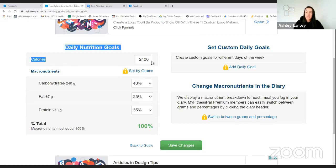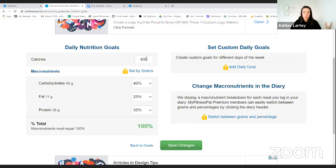On your calories, as you can see there, for me, I'm on 2,400. I'm on a new weight gain program, so my calories are around 800 more than the normal plan I'd be following. So we'll go with the average person, and we're going to go for women, because that's who I love to help. Sorry, guys.